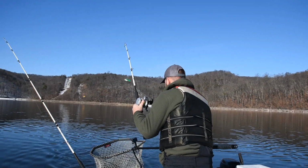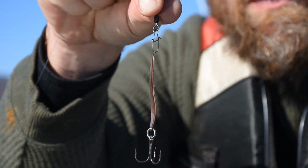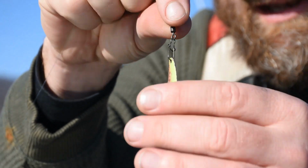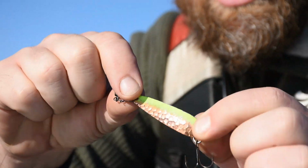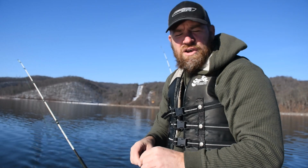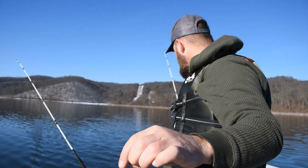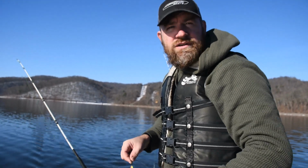There he is. That's the spoon that's doing really good right now. It's copper, and it's dimpled. I forget what they call that. Dimpled copper. A little bit of chartreuse on it. So I'm noticing a trend. They like those, and the silver one was still popular too, I guess. But overall, I think this one's the one that's outproducing the others.